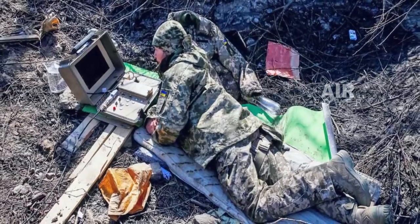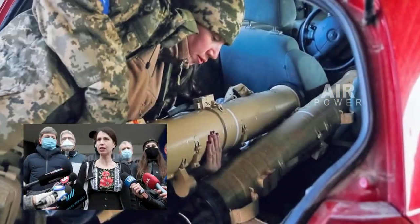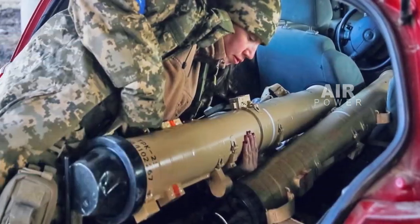A former legislator becomes a Stugna-P ace. The Stugna is so easy to use that a former Ukrainian member of parliament has put on an army uniform and become an anti-tank warrior with the weapon.